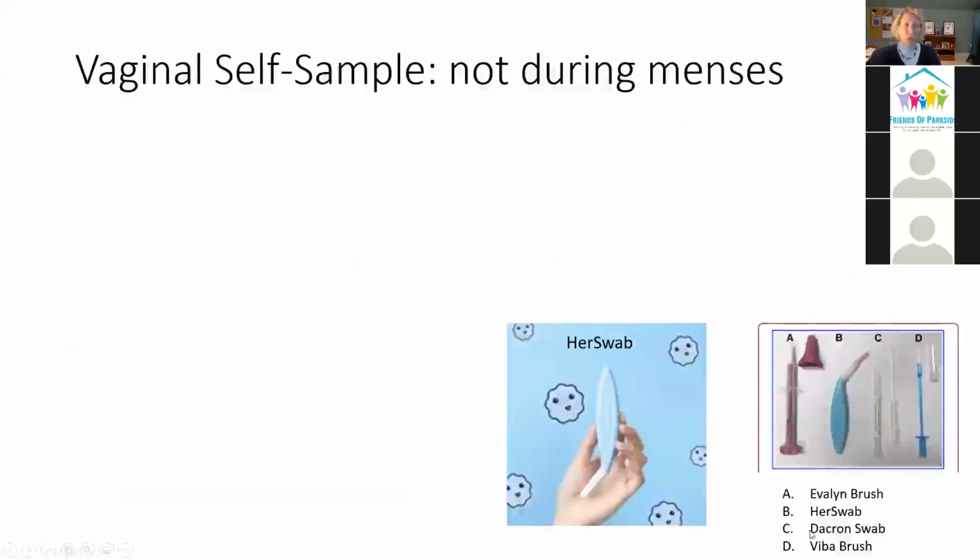So this is what we have. This blue box down here with this blue instrument is the vaginal self-swab. It's called Her swab. It's not to be used when you're bleeding. So if you're having bleeding, just wait a couple of days and do it later. And if there's a little bit of old blood that's up inside, that won't matter. That will be okay, but just not actively bleeding.